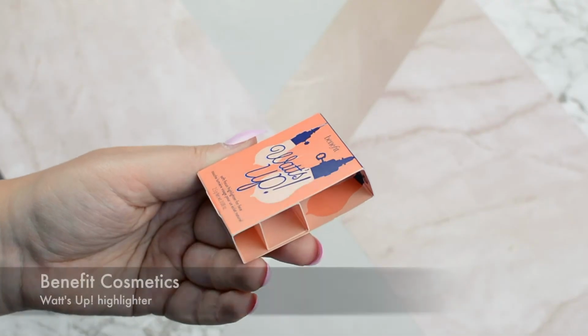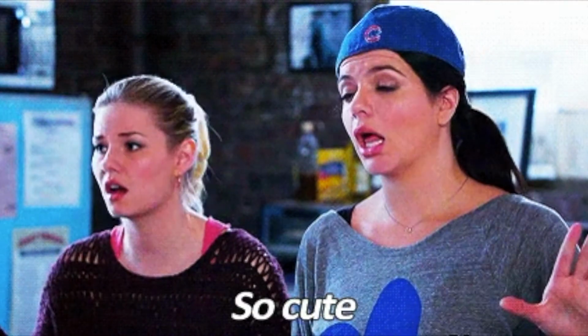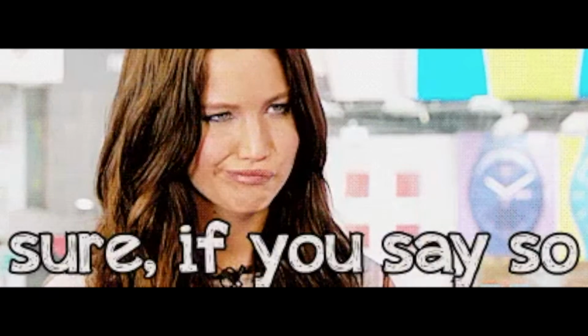For the highlight, I'm gonna use Benefit What's Up, and this is the free sample that I got with my concealer. But I thought since I don't have any new highlighters, why not use this one? Oh my god, this is so cute. Ooh, this is a nice shade. This is like very natural. It will give me the nice sheen. At least I hope so.